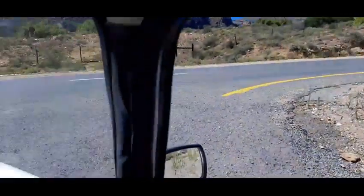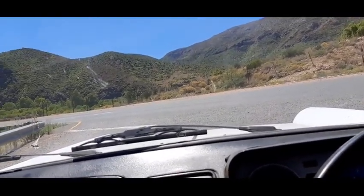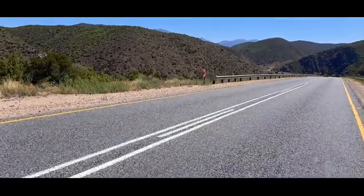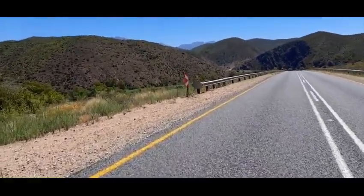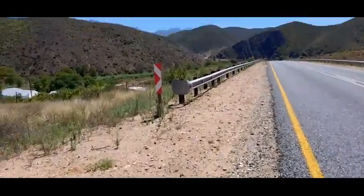So let me first have a look at this side. Looks good, so now I can go. I'm going to stop at the top there. I came up this road here. At our place there's no wind blowing, but now the wind is blowing up here. Very interesting. Quite strong wind up here. Down there there's nothing, it's standing quite dead still.